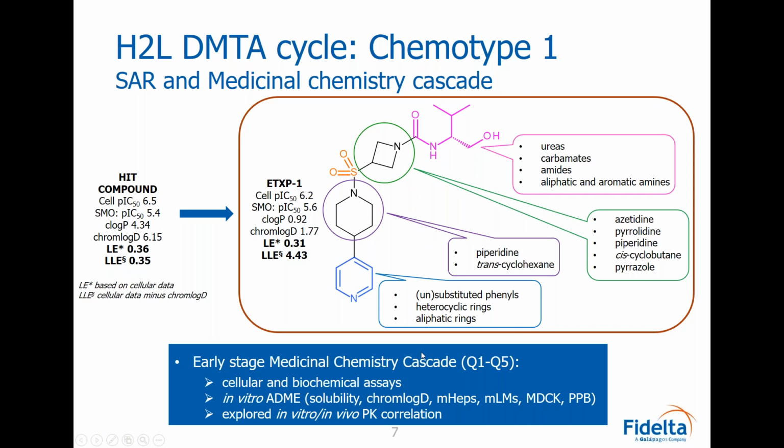In this first part of the project, which lasted 15 months, we also had a cascade set. We measured the cellular and biochemical assays in Aurelia, and here in Fidelta we did in vitro ADME experiments. We checked for kinetic solubility, chromolog-D, stability in mouse hepatocytes and liver microsomes, permeability in MDCK, and plasma protein binding. We also did some in vivo PK experiments to explore in vitro, in vivo PK correlation.